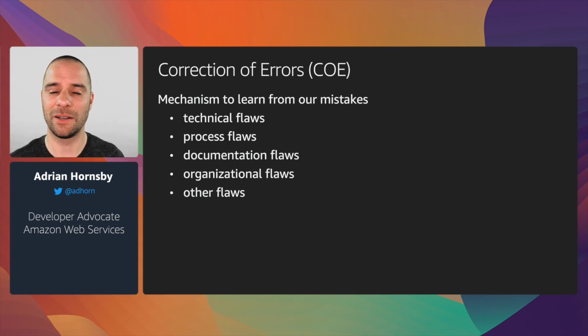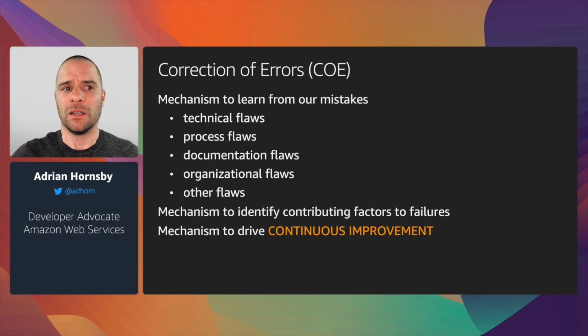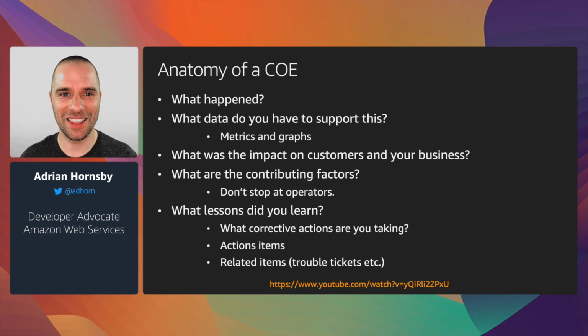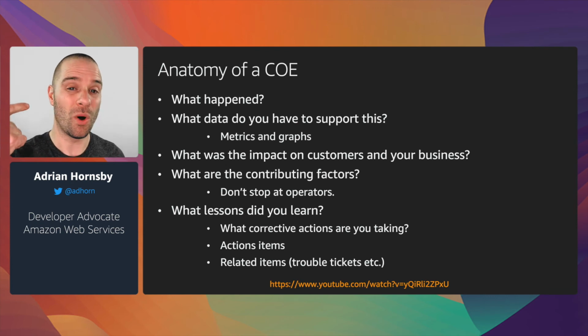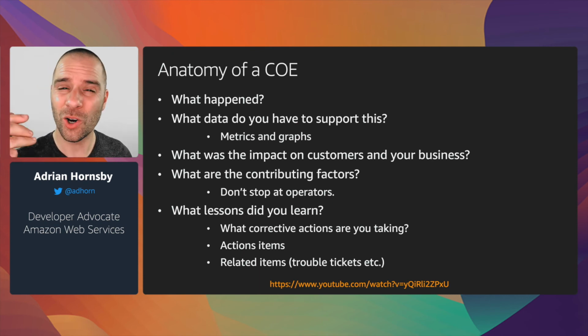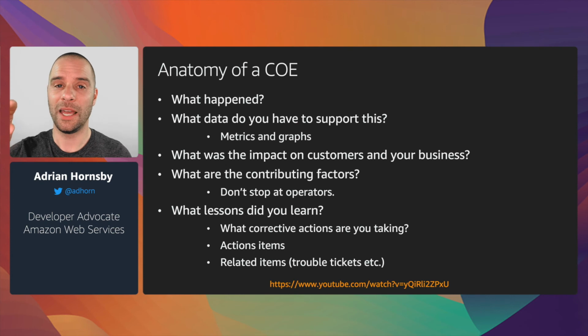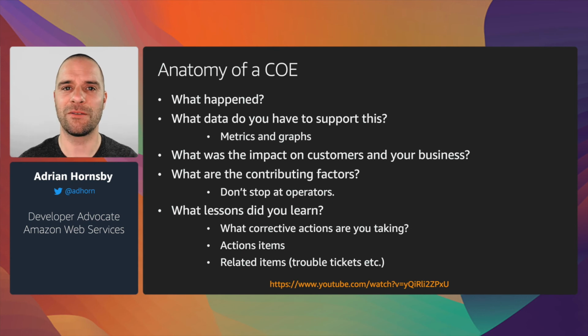It's not new at Amazon. I've seen COEs from 1999, but it's become more productive over the years. There are 5 main sections of a COE. First is what happened, right? What data do you have to support your statement, your analysis? What's the impact on the customer? What are the contributing factors? Remember, you need to look at the tools, the culture, and the processes. And then, what did you learn? And how will you prevent it from happening in the future?